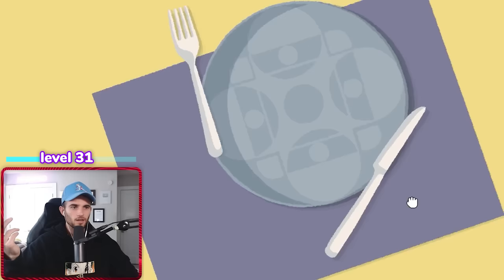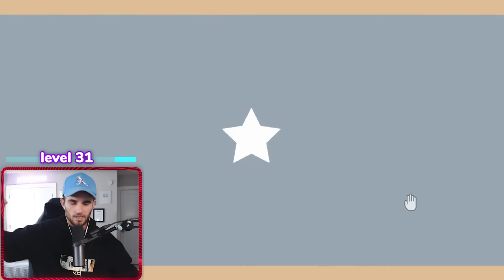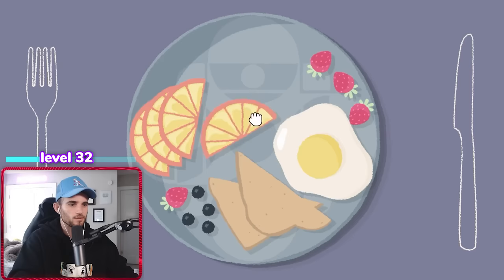Okay, am I not doing it right? Here, here, because you cut with your right. I literally can't with this cat. Good. Pick up with the fork, cut with your right hand, that's it. And if you have a little fork, it goes inside of the bigger fork. So they go in like descending order. Oh, what am I doing here?